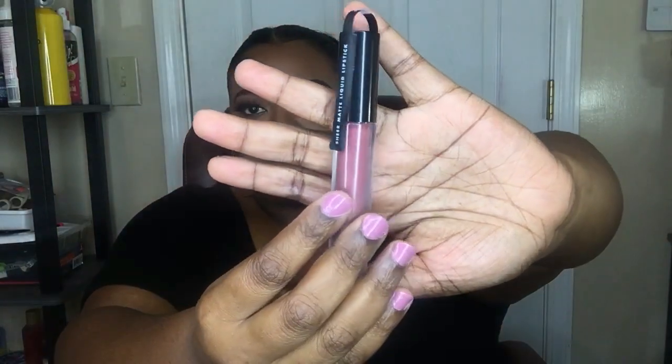So next I have is this. I have 2 lip products. I have this one right here. This is the Sheer Matte Liquid Lipstick in the color Praline Metal, and it looks just like this. Very pretty mauve color. Let me do a quick swatch of it.